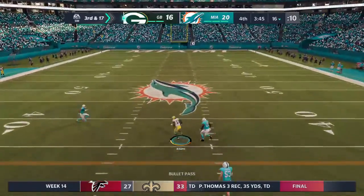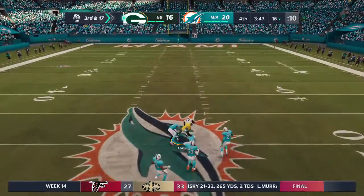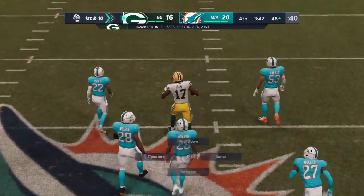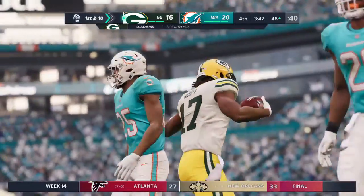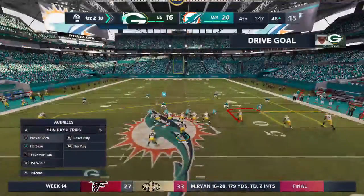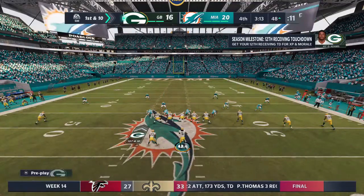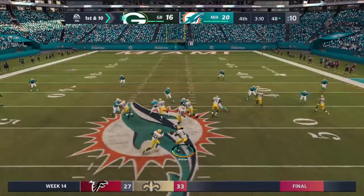Now they'll throw here out of the gun. He's got Adams on the hookup. And he'll be taken down, but not before they work it across midfield. How about that? They weather the storm of a 3rd and 17 to pick up the first. So the line of scrimmage moves all the way across the 50 now as they come up 1st and 10.